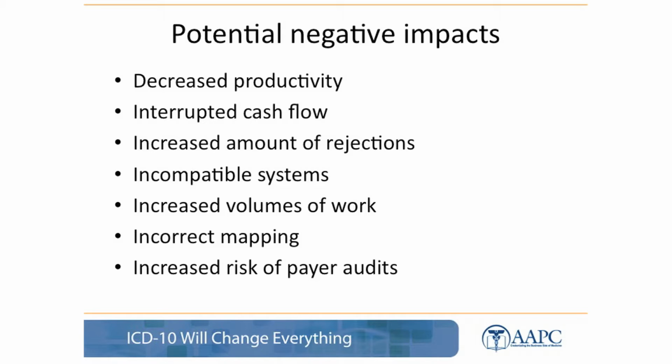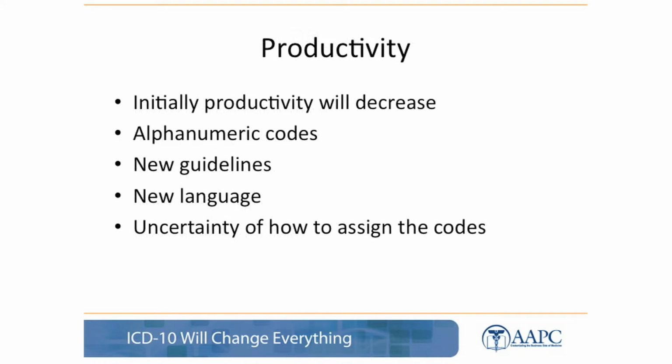So let's first talk about productivity. Initially, we know productivity is going to decrease. There's no doubt about it. You see statistics from other countries where they say it took them 2 years to get their productivity up. Well, mostly we hear that from Canada. And the thing of it is they have like 20,000 codes. We have 69,000 codes. We don't use them the same.